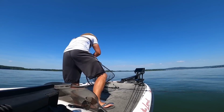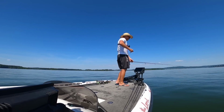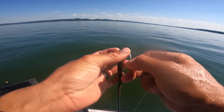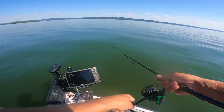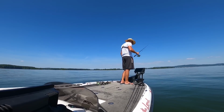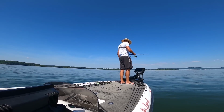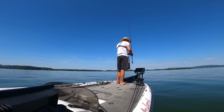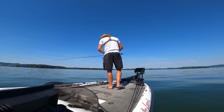Woo! Had to break the old ego net out. Let's get another one. This worm's about shot. 4 fish, 1 worm. Okay. I'm gonna switch it up. Through the spoon here and the drop shot here. Let's throw a big worm here.